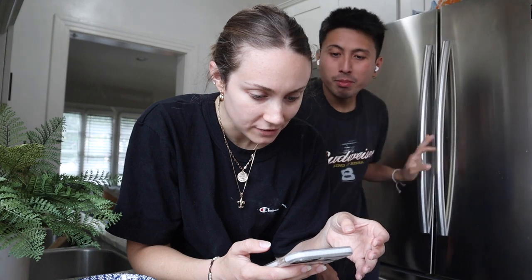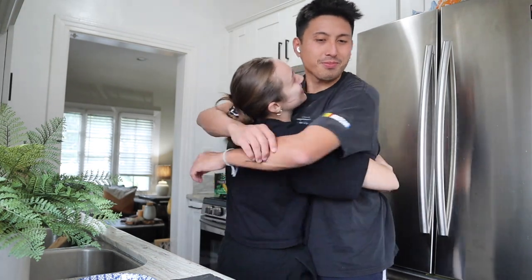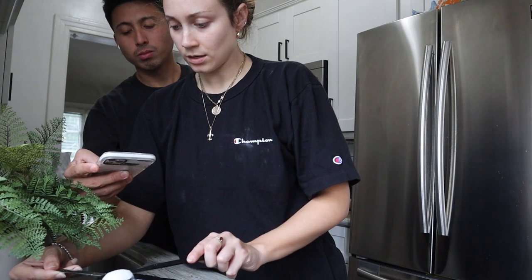Tablespoon of instant coffee, tablespoon of sugar, tablespoon of hot water, and mix for 3 to 5 minutes. You want some whipped coffee? Oh, no. Teamwork makes the dream work.